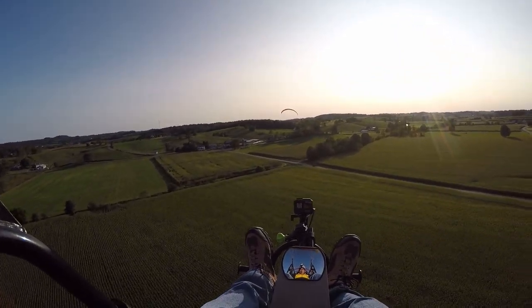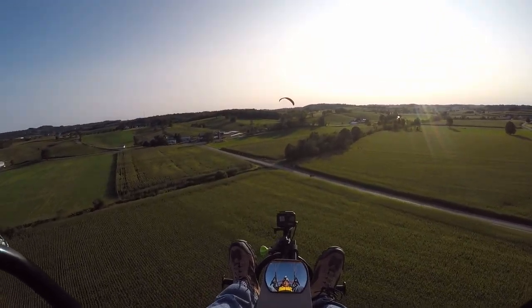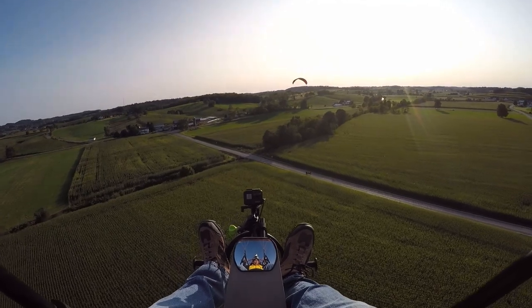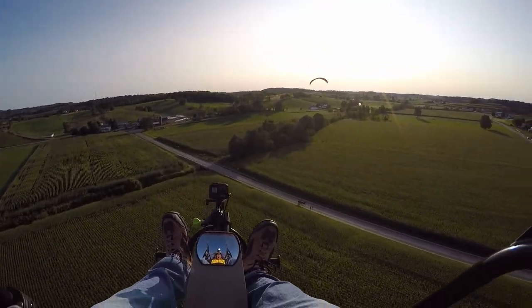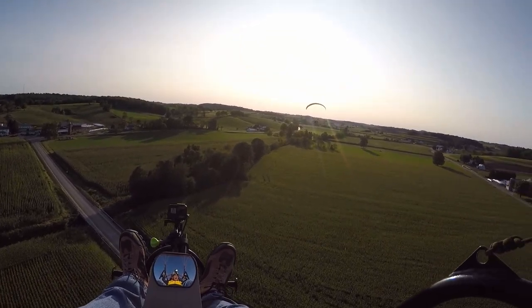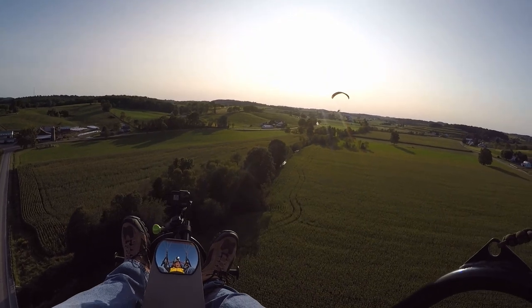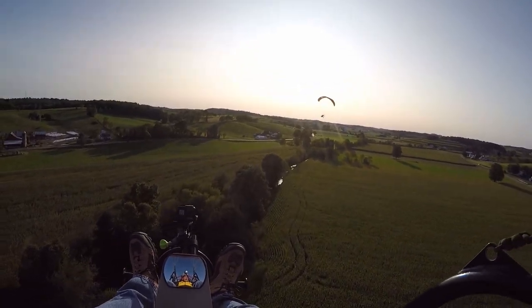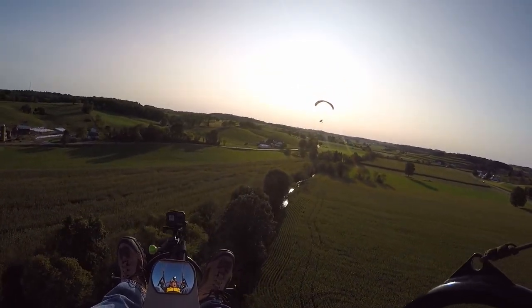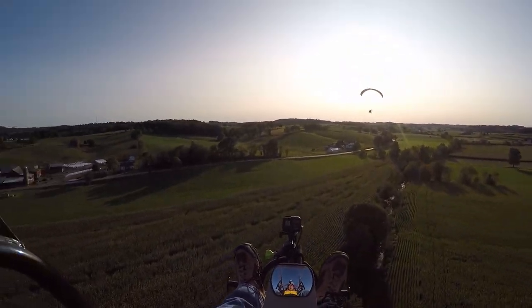You can fly the brakes on 12, but after you go further than 12, then you're going to have to use your wingtip steering. It's a reflex wing. Catching a little bit of thrust off of David's trike.